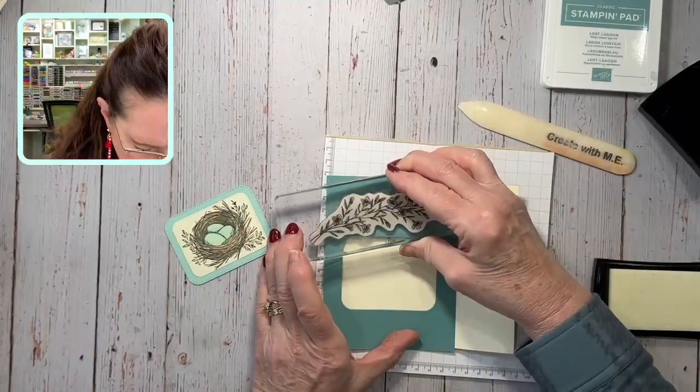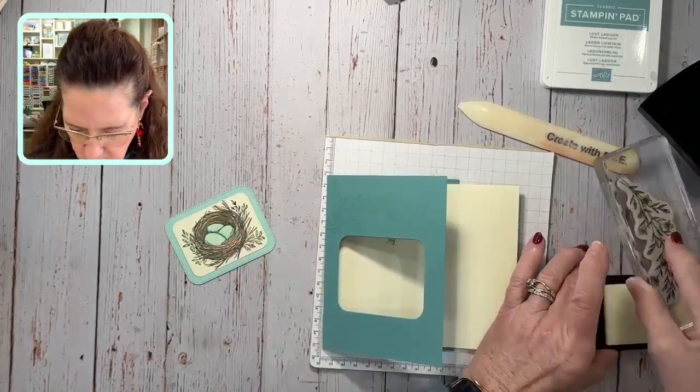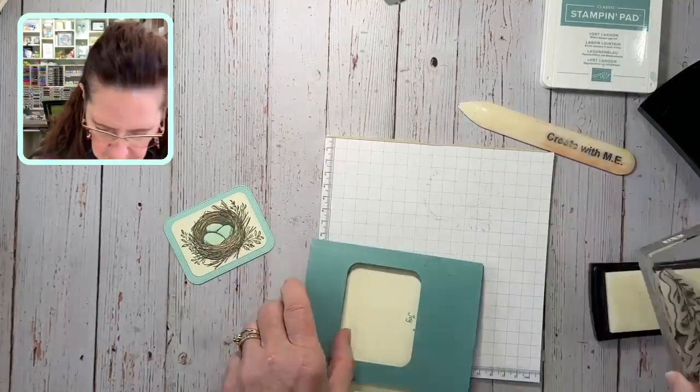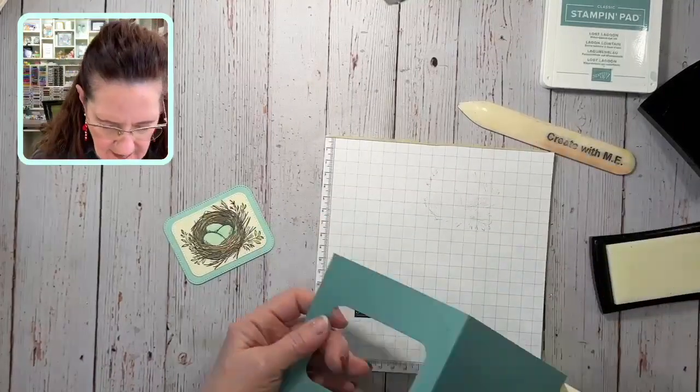I'm doing it a little different than the first sample I made. I want to stamp around this part of my card, just like this.